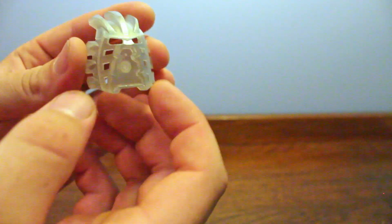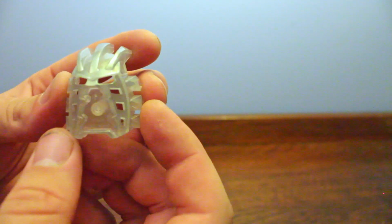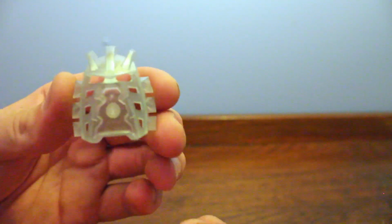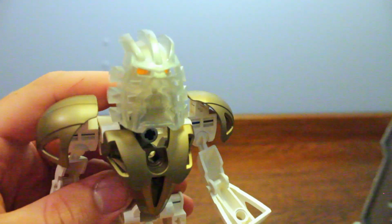And the last thing you get with this set is this translucent clear Evoke, and it has a gloss with glitter inside it, which is painted all over the front. And this is supposed to represent the Evoke when Takanuva is using its light powers. And it looks pretty good. So let's see what it looks like on Takanuva. And just plug it on like that. And that looks pretty good.